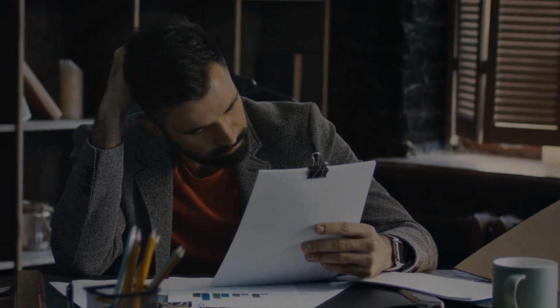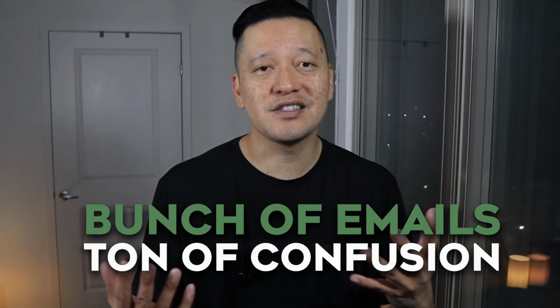But first, let me start with the big problems in not having a solid onboarding sequence. First one being misaligned expectations. Now, without clear steps from the start, and I mean crystal clear, you end up doing a lot of extra work that you really didn't plan for. And all this does is end up wasting a bunch of time and a bunch of money. This also means a messy back and forth with a bunch of emails and a ton of confusion.